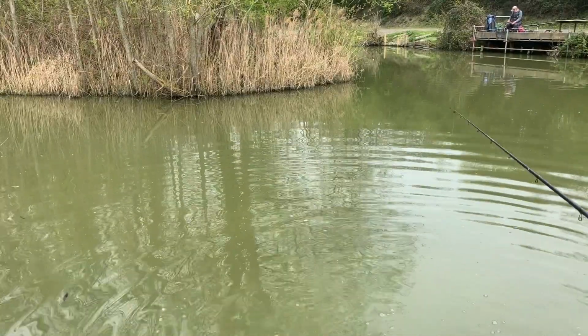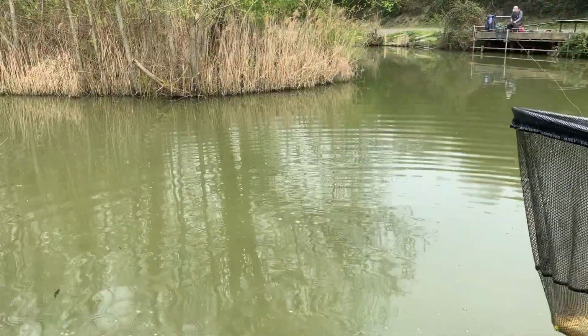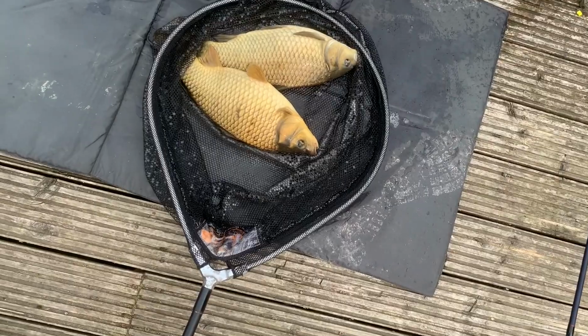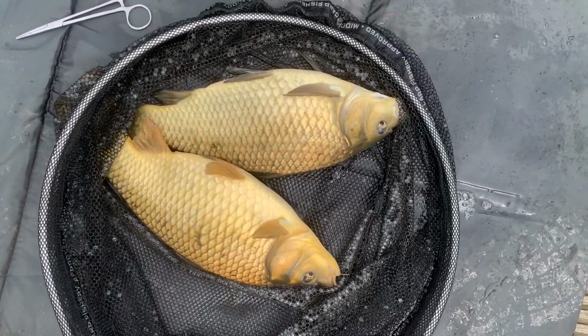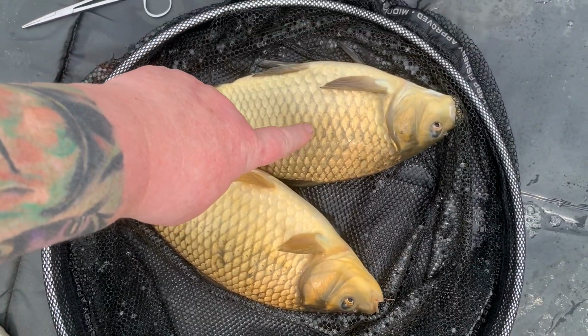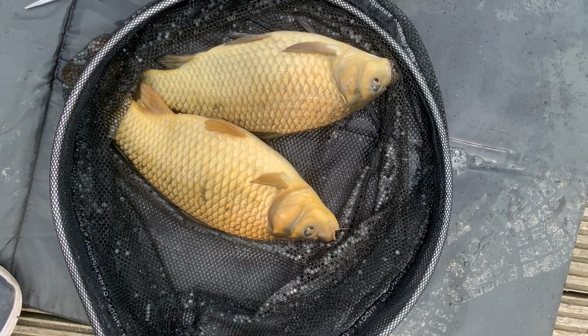There we go. Another one in the net. There you go. Me and the wife. Double-headed fish. That one's her one. She'd say that one's hers, but it's not. That one's hers. That one's mine.